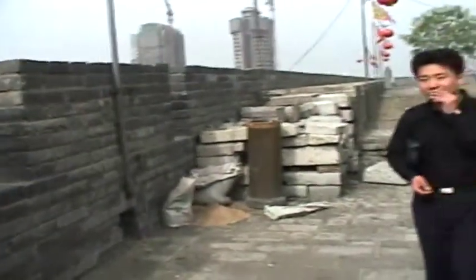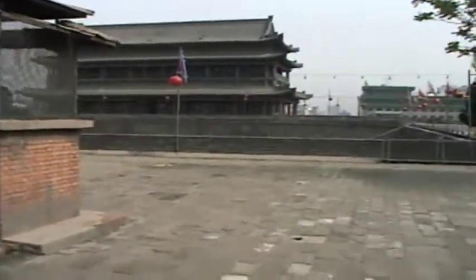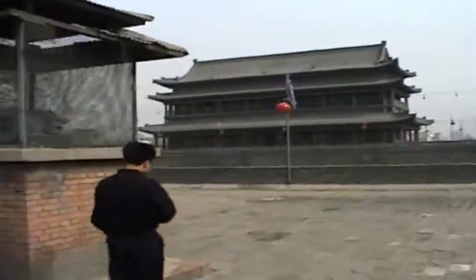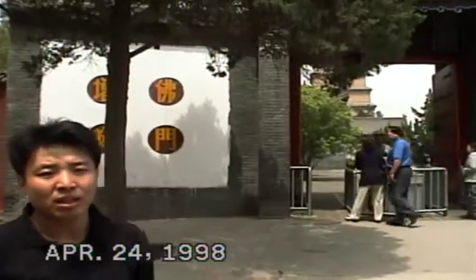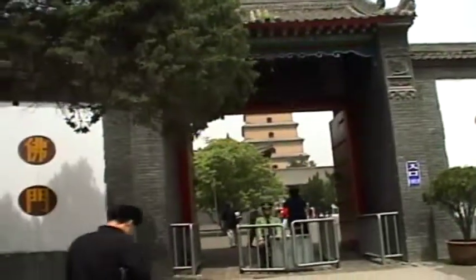Look at this beautiful area. Sure does. Okay, this is sort of the South Gate, which is a multi-tiered, multi-defended area. So this is the Temple of the Big White Goose.